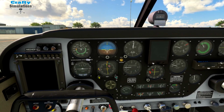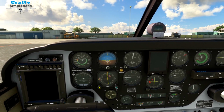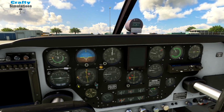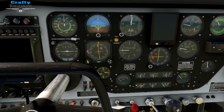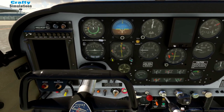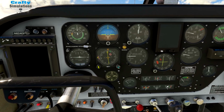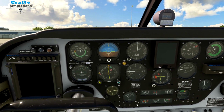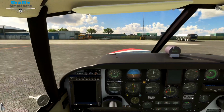So we'll bring the mixture back a little bit to lean it out. We want to be looking at about 1000 RPM, which is on the RPM gauge up here. We can turn off the fuel pump. Fuel pressure is good. Oil pressure is in the green. Oil temperature is already in the green and climbing. Cylinder head temperature will start to climb as we idle.